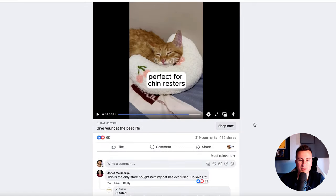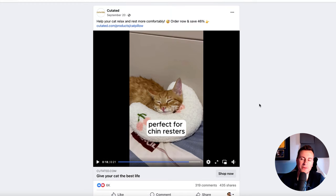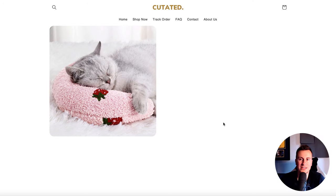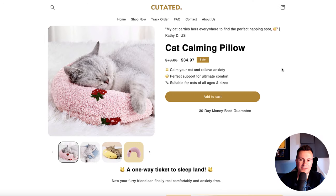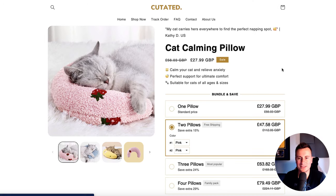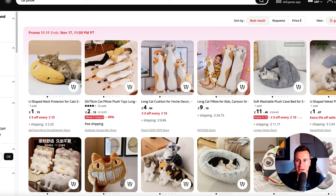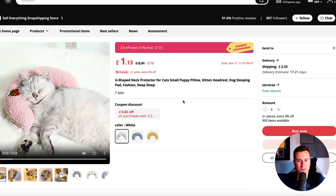So when they see a product that puts a cat into a cute, comfortable position like that, they must have it. Let's jump onto their Shopify store then, see what they're selling this thing for. And the first thing that shocked me, I'll be honest, is the fact that it's reduced down from £56, how kind, to a measly only £28 for this tiny little pillow. I'll show you now what you can actually buy this thing for on AliExpress for less than £4 delivered.